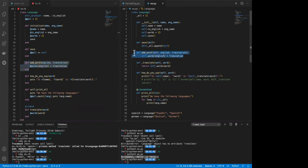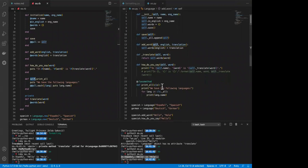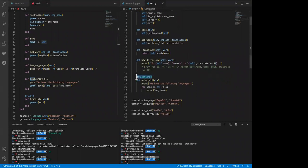We know that they're instance methods. They don't have a decorator, and they receive self as their first argument. Our class methods in Ruby, we're defining with this self keyword right in the definition. Our class methods in Python, we are using this decorator to describe that. I quite like this, actually. I like that.